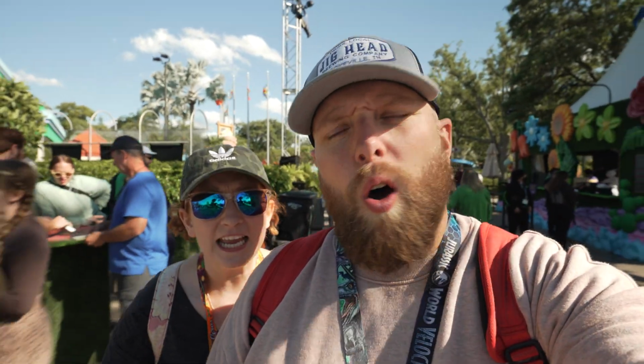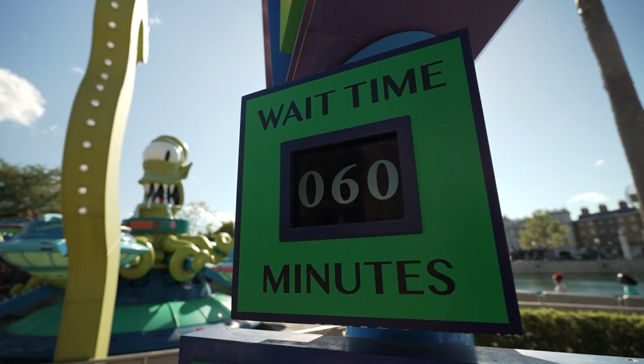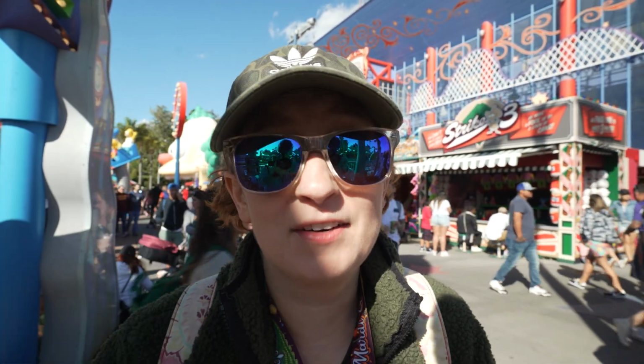Oh, it's been a long time. It has been forever, and I'm weirdly excited for it. It's a little bit more of a fair ride than your typical theme park ride, but I don't know, I'm excited. Twirl and Whirl is an hour wait. That is ridiculous. I'm a little bit less excited now that I've seen that.